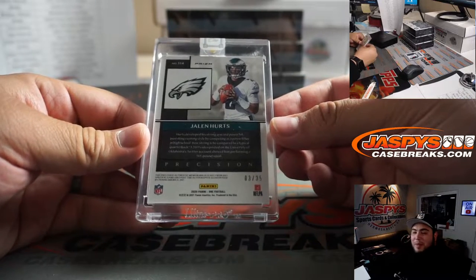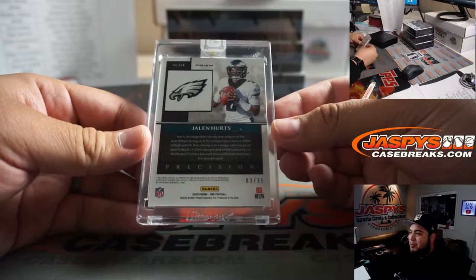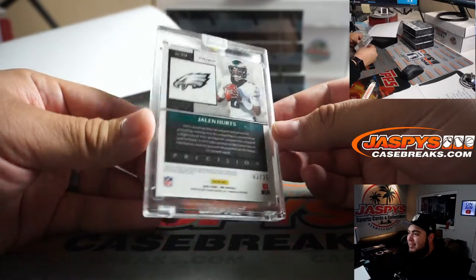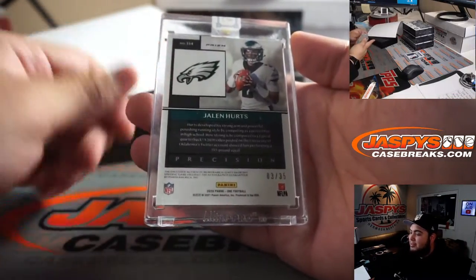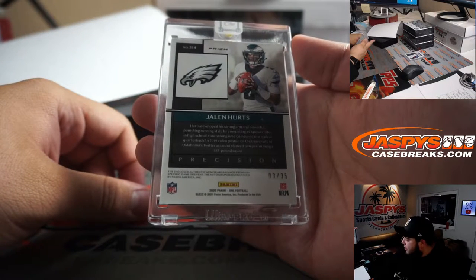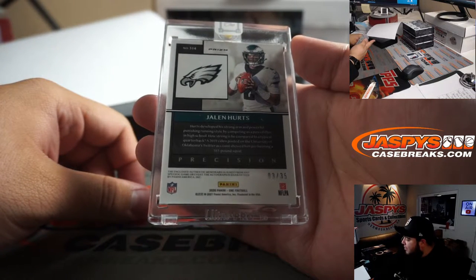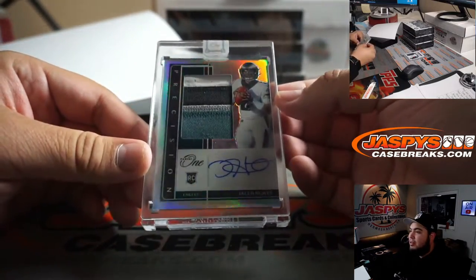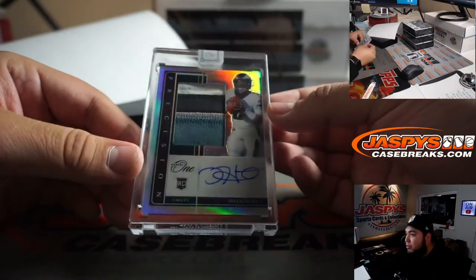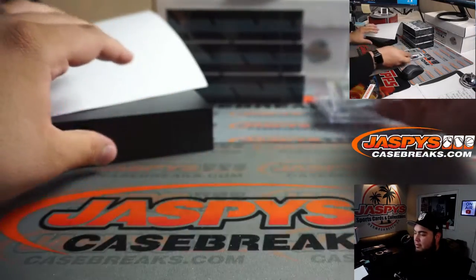Oh wow, Matt Arnold. Remember you said that you were really on a cold streak. Doesn't just happen on the tables. But guess what? Everything comes around. Eagles, Chargers, Tampa Bay Buccaneers, RMB spot 3 going to Matt Arnold. There you go, man. A 4 color patch and autograph.